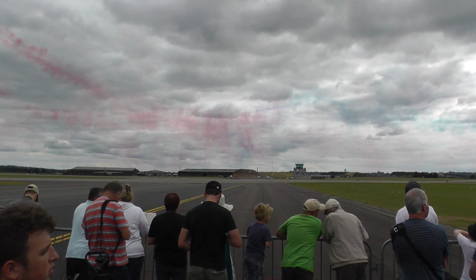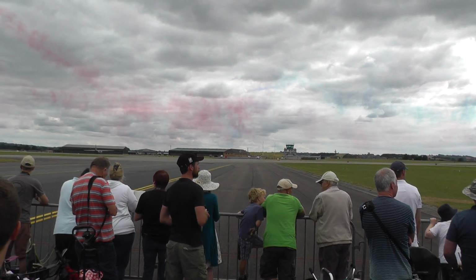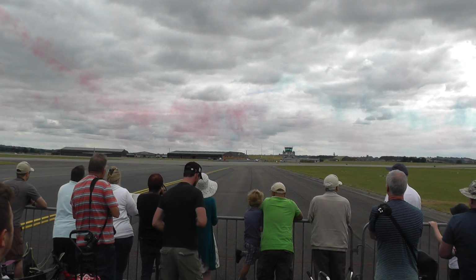Go! 6 and 7 complete the double roll off to the left and right. The colour smoke goes off. Let's look straight ahead. It's going to be a low recovery.